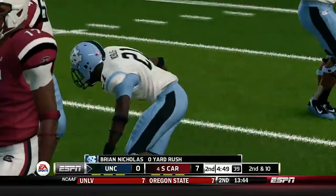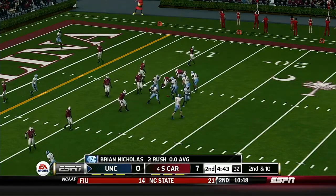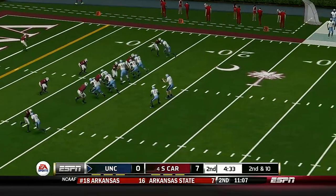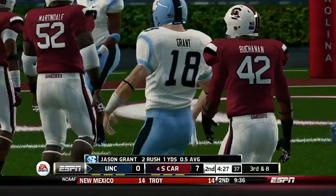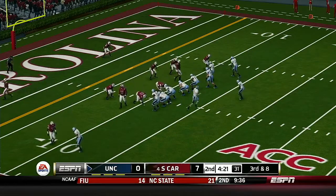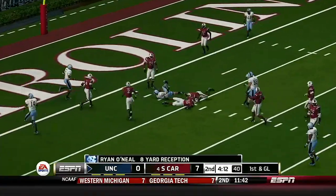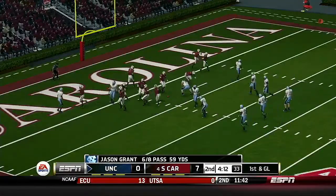Nicholas gets the call again. He's taken down at the 14-yard line. Gets to about the 11-yard line. They'll bring him down around the 3-yard line. That makes it first and goal.